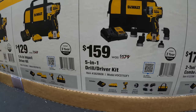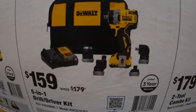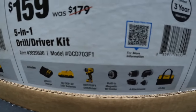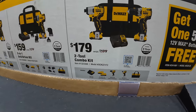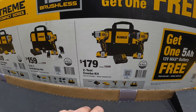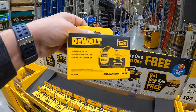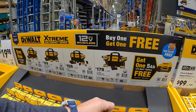They have one for $159, was $179, the 5-in-1 drill and driver kit. Comes with four attachments, 3-year limited warranty, 1 2 amp hour battery, charger, and a bag. Then they have for $179, was $199, the two tool combo kit, the 3/8 inch drill driver and the impact driver, two amp hour batteries, charger, and a bag. And like I said, if you get any of those four kits, you get a free 5 amp hour battery. I love that they put it in their own individual box.